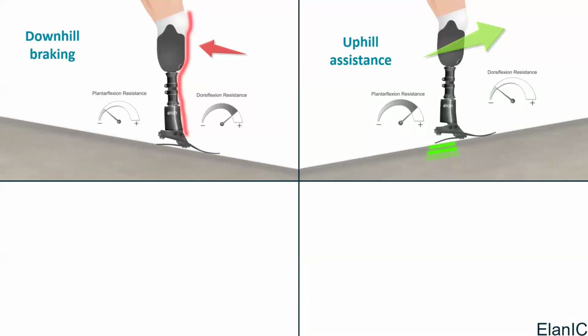Now going up a hill, it does the opposite. It increases plantar flexion resistance, which actually loads the carbon heel more. So you get more propulsion and more spring out of the heel, propelling the person forward over midfoot. And then the dorsiflexion resistance decreases, thereby making it easier and less effort to climb that hill and get over the forefoot and over the toes.